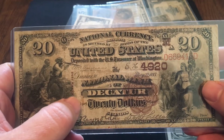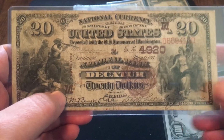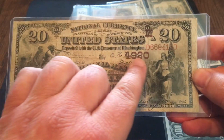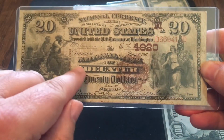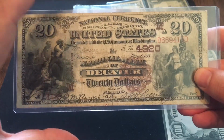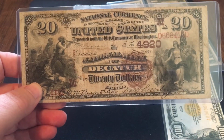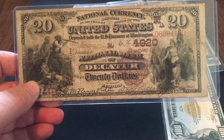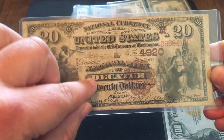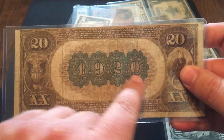These were put out by the national banks, or I should say that the Treasury sent people out to individual banks to see if they were solvent. If they were, they were given a charter number. You can see this bank's charter number is right there. This particular bank is the National Bank of Decatur, Illinois. And that means the National Bank of Decatur, Illinois, put money on deposit. And by doing so, the Treasury would print national currency notes that were backed by this particular bank. Now, on the back, once again, you have their charter number.